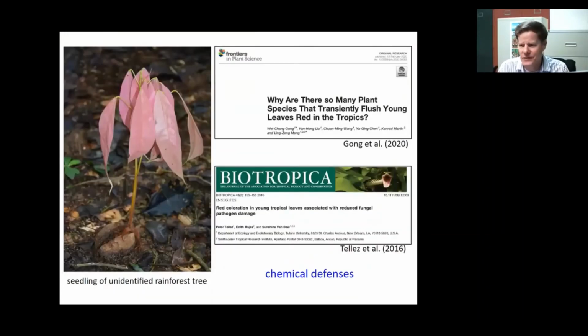All right, chemical defenses. So back to that question of red. It's been a very popular question among tropical biologists, and the latest thinking is that yes, red can be useful for seedlings for reflecting low light back onto chloroplasts, but the red pigments are also distasteful and repellent to insect herbivores. So here are a couple of papers in which empirical evidence was gathered supporting that hypothesis, that the red are chemical defenses for seedlings. As the trees get older, the red disappears and the leaves are all green.